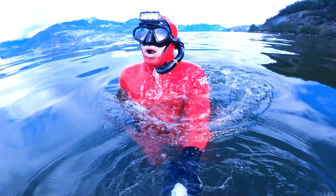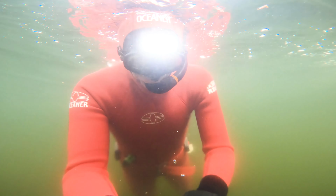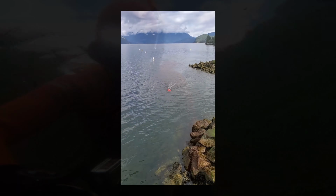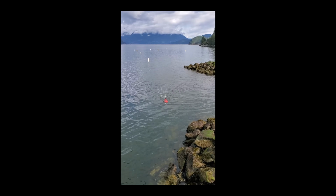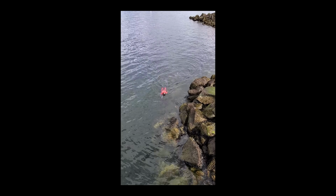So in the end, I spent over an hour diving out in my 3mm wetsuit in about 8 degree water, and I was pretty comfortable most of the time. But the accumulated heat from my initial workout would only last so long, and it was time to head in.